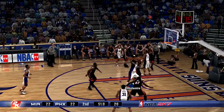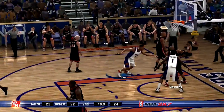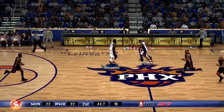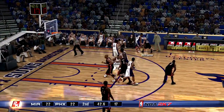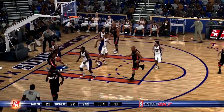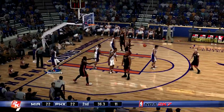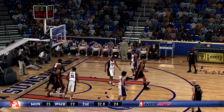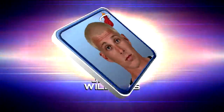Diaw inbounds the ball. Rebounded by Mourning. The Heat with a 2-for-1 opportunity. Let's see how they play the clock. Right block. Passes it to Wade. Posey has it left wing. Rasheem up. Let's go. Here's Williams. Money! Williams is too good from downtown. Sagging off him on D is a quick way to get schooled in the art of the three-point shot.